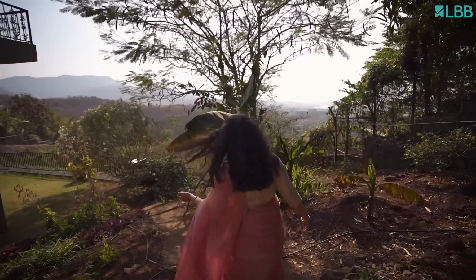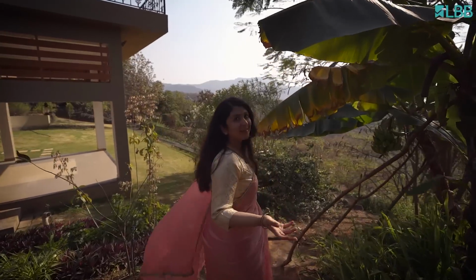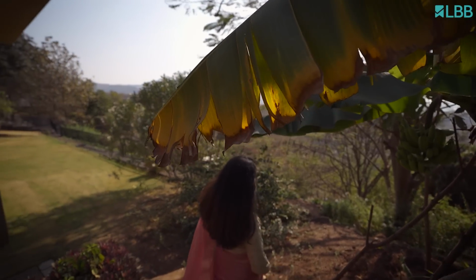Selling them, who would we sell them to? Okay, we don't even get that many. We have these bananas. These bananas are the sweetest bananas that you'll eat in Pune.